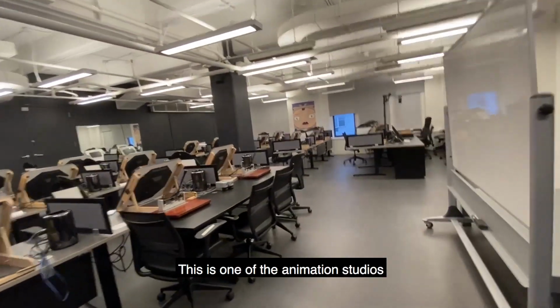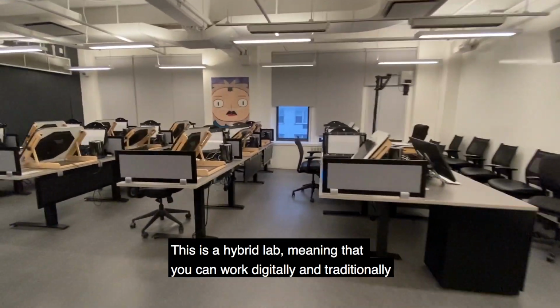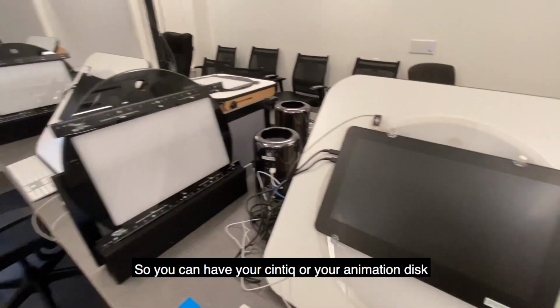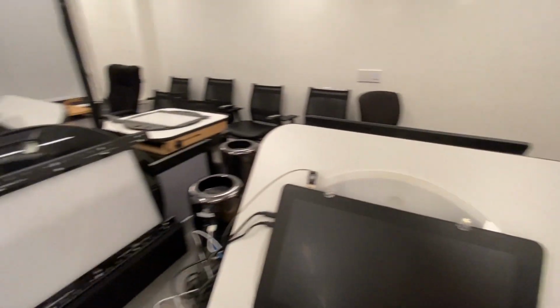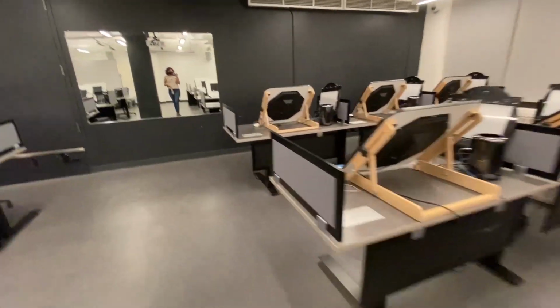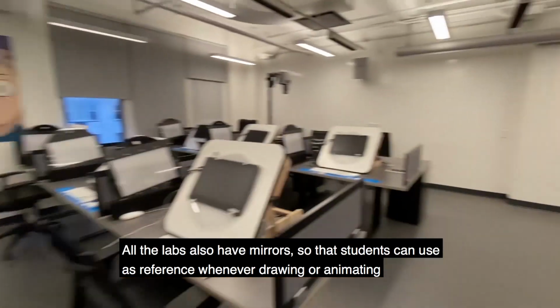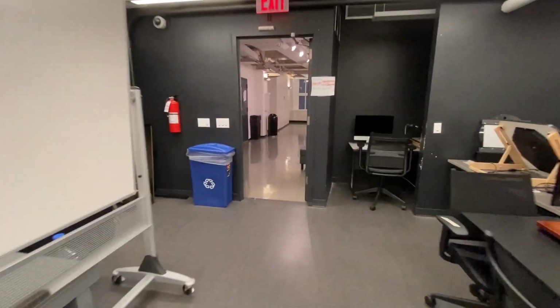This is one of the animation studios. This is a hybrid lab, meaning that you can work digitally and traditionally. So you can have your Cintiq or your animation disc and easily replace them. All of our labs also have mirrors so that students can use them as reference whenever drawing or animating. It's pretty helpful.